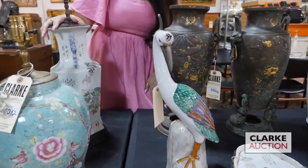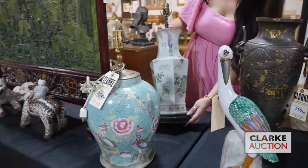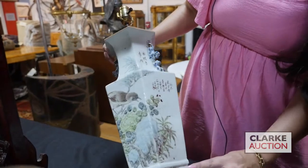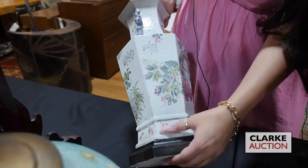This came in on one of our appraisal days, and this is a pair of lamps, again, Chinese. This one's quite interesting, decorated with birds and flowers, the Foo Dog handles, but it has these inscriptions and signatures, and also these inscriptions to the bottom of the vase.